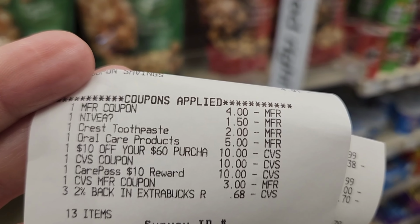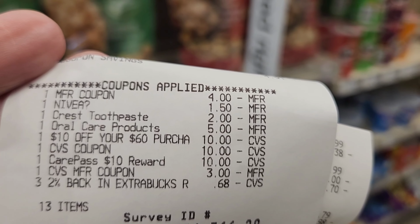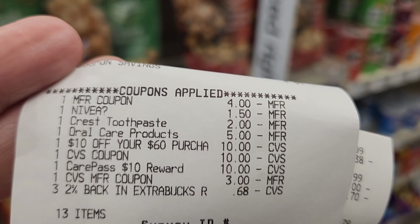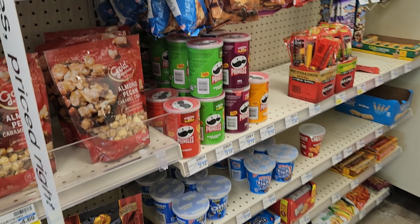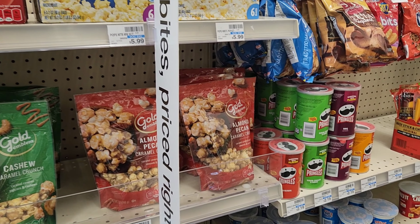I have to talk to it sometimes. I used the 4 off 2. Like I said, it scanned. The $1.50 Nivea did come off. The Crest, both Crests came off. My 10 off 60. And then I had $23 from last week. And then my 68 cents I had as well. So it was $15.08 after tax, $13.69 before tax.